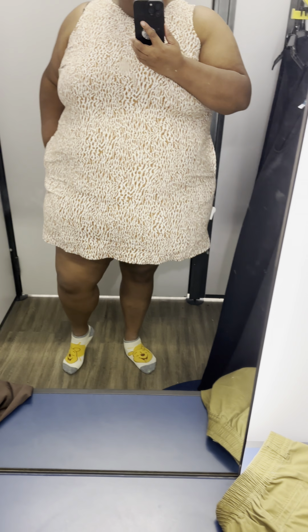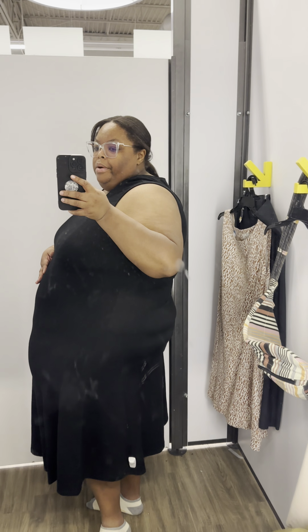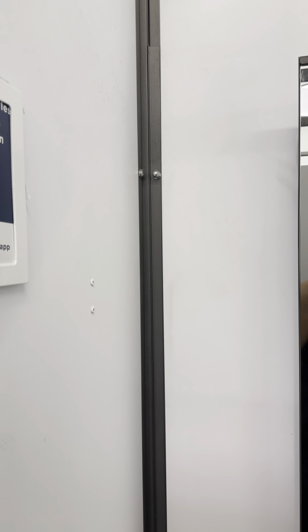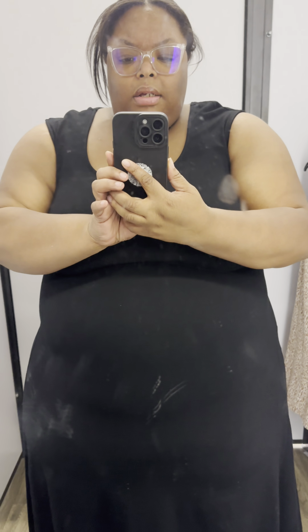Next, I'm going to try on a 2X. But it's a maxi, and it was a lot more flattering. It's probably because it's black. I did not like the shoulder detail. I don't know if there was a detail of the shoulders or if the shoulders are just not cut in a great fashion. I will show you in a second what I'm talking about. But this fit perfectly. It's a 2X. It's just the way the sleeves were scrunching.